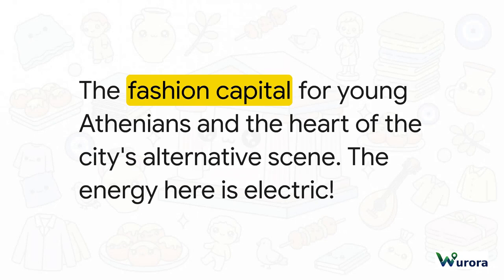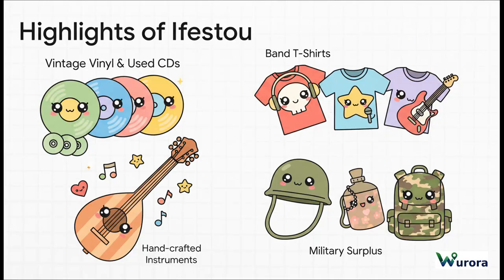All right, first up, we're going to head down Ifesta Street. You can kind of think of this as the fashion hub for young Athenians. It's the real heart of the city's alternative scene. The vibe here is just electric, totally different from the usual tourist spots. And wow, the mix of shops is something else. You've got places like Discodico, which is heaven for anyone who collects vinyl records. And it's right next door to shops selling old military gear. You can even find these amazing artisans handcrafting bouzoukia, you know, the instruments that create that signature sound of Greece.